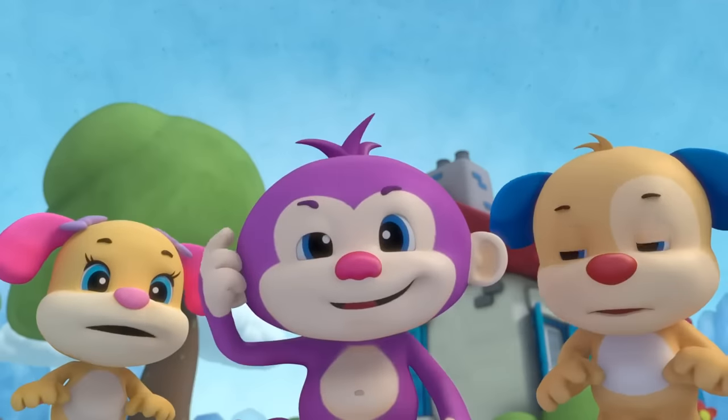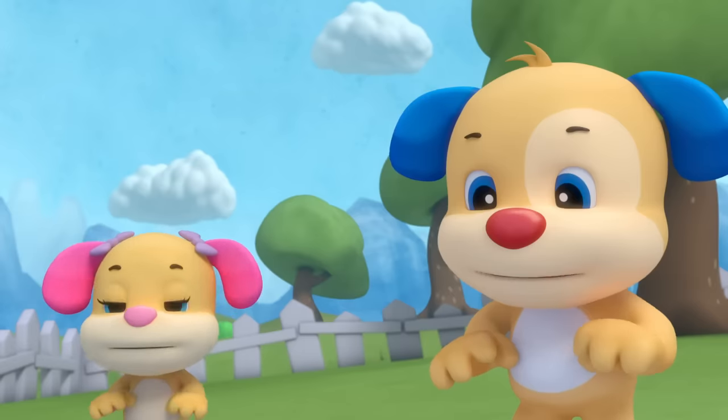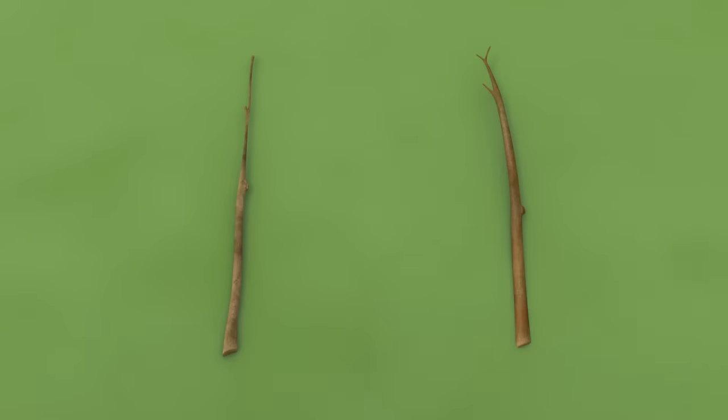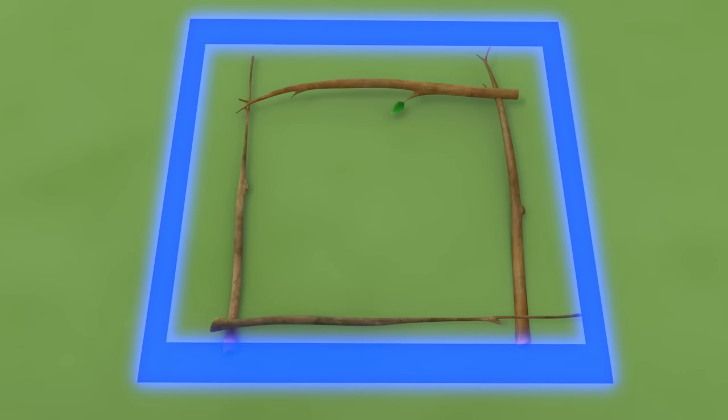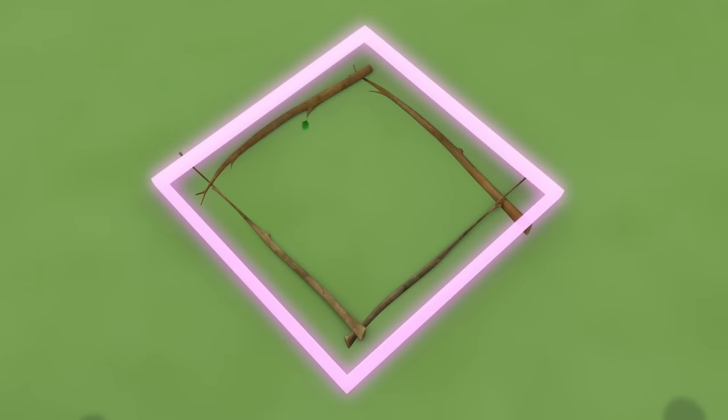In the garden, look who's here, it's Puppy, Sis, and Monkey, playing with twigs and sticks that fell down from the tree. They can use them to make shapes the same four lines as a square. Monkey moves the twigs around and now a diamond is there.